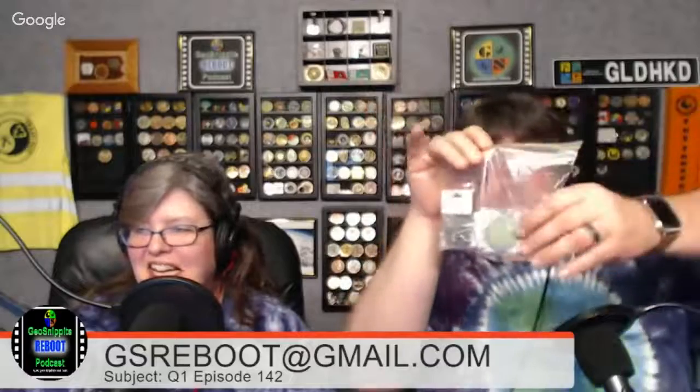This is cool. This is from Coins and Pins. You can't get this anymore. This is a Geo coin, and it's gorgeous. It's a light green, very cool. It's an All Who Wander Geo coin, and it is fantastically cool. Oh, I haven't seen that one.